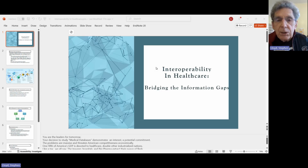Interoperability in healthcare, trying to bridge the information gaps. I feel like we're at the precipice of a very important time in healthcare. Healthcare in America offers so many challenges. It's the most expensive in the world and yet of the lowest quality. And I hope that some of you in this class will end up being some of the leaders that help change the system so that we can make the system more accessible, more equitable, and of higher quality and much lower cost. So these problems are massive.